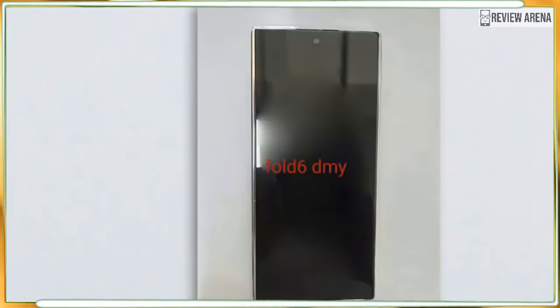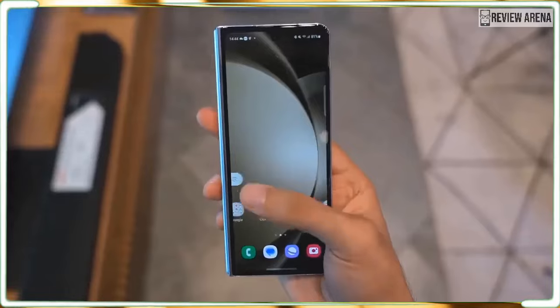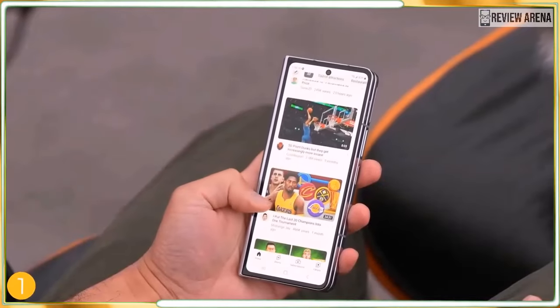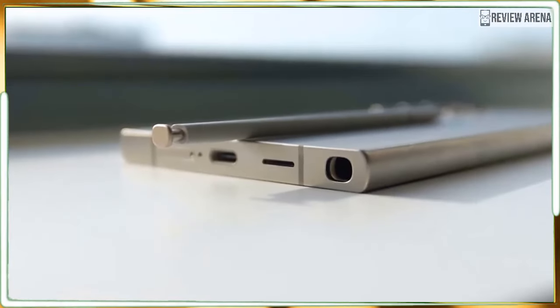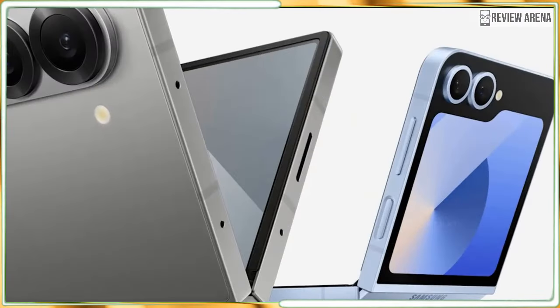It's tipped that the Z Fold 6 is in store for a major redesign, one that could change how it's held by adopting a squarish aspect ratio similar to the OnePlus Open with its inner screen. As a result, the narrow cover screen of past Z Folds will be stretched out a bit more.